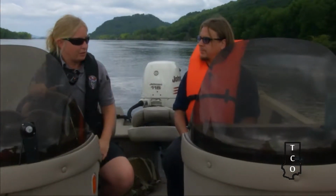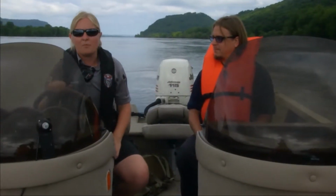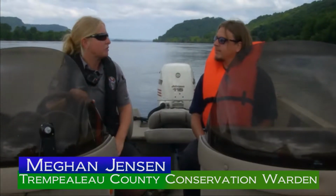That's for 16 feet and over, but if you have a boat that's 12 feet and you want to have one, it's always a good idea. Those are really important, so that way if someone does go overboard, you can at least throw that out to them.